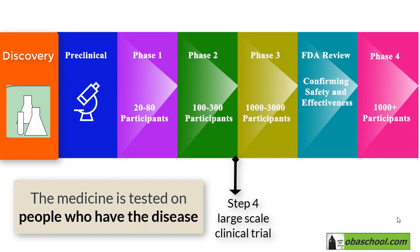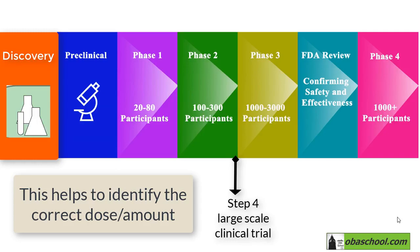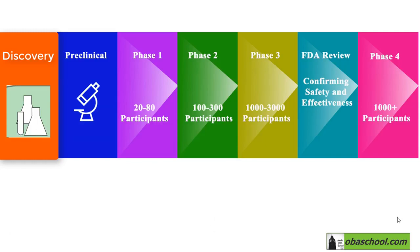This helps to work out the correct amount or the correct dose to give and to check for different side effects in different people. Only if a new medicine passes all these tests, then the FDA will approve it and doctors will then prescribe it for treating patients.